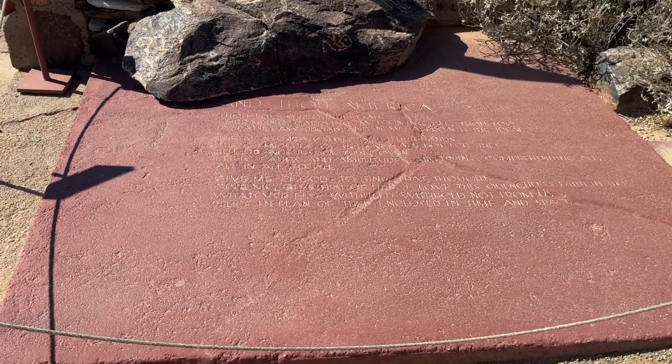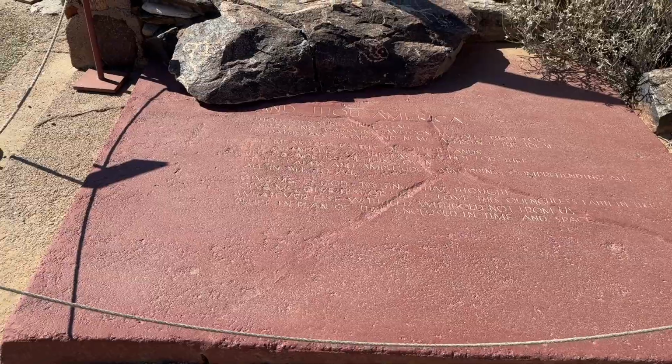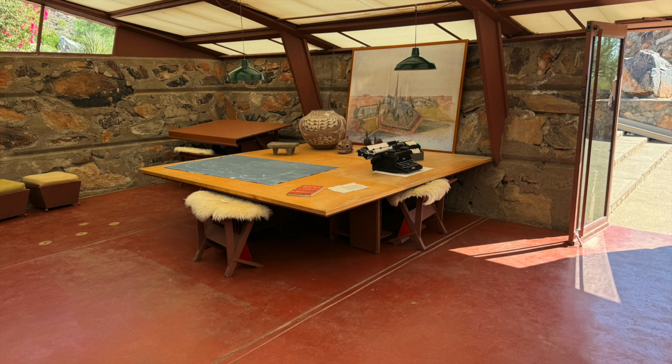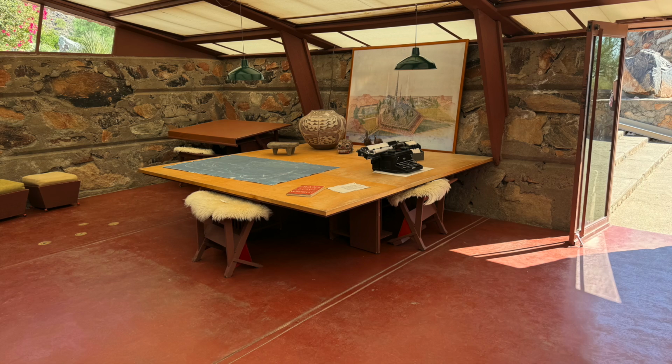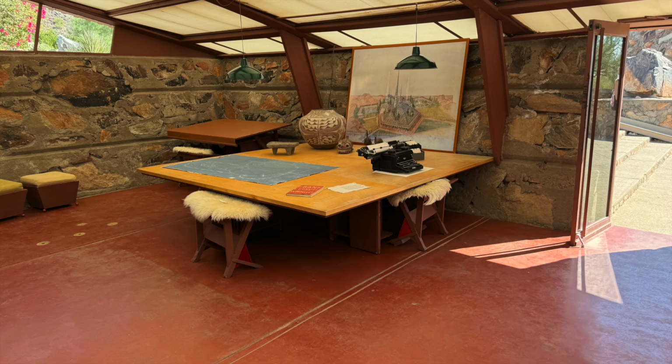You go to the bookstore, and you download an app, and they tell you it takes about 60 minutes to do the whole tour. And it has little signs where you stop and you look around and take pictures. But it's pretty neat. Now, it's located in the foothills of the McDowell Mountains, and he's one of the most influential architects of all time.